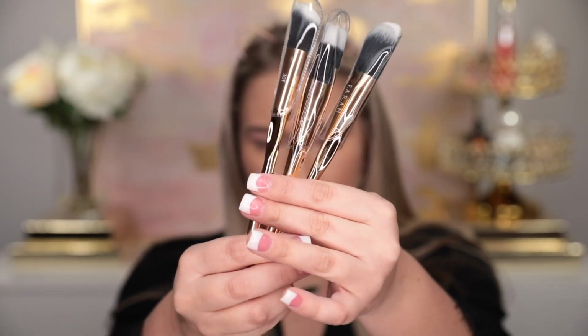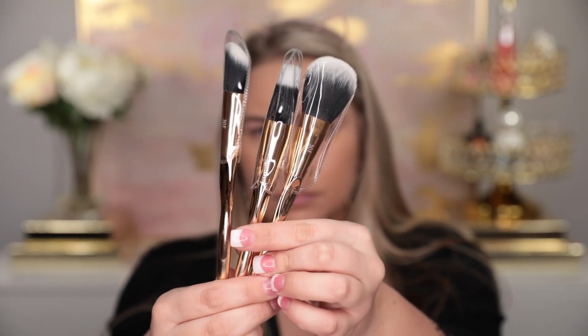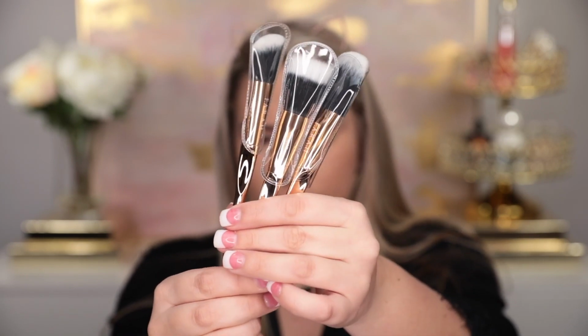The next thing that we had came from Farrah, and this is their Gold Face Brush Trio. So you get 3 different brushes. The first brush you get is the 50F brush. I actually went in and used this to contour or bronze my face. The brushes are super soft and they feel like really nice quality. I also really like how pretty they are. They would look really pretty on your vanity.